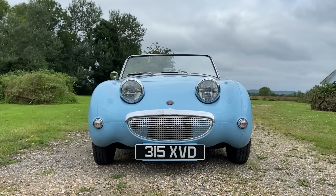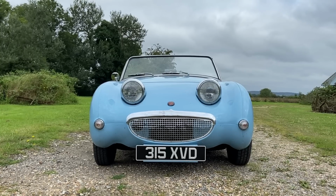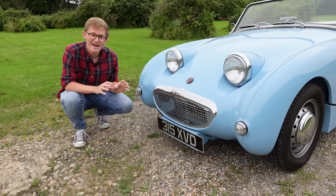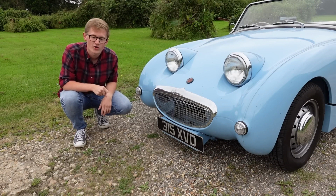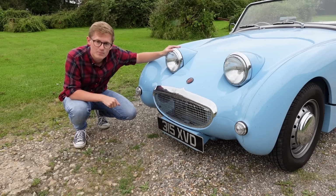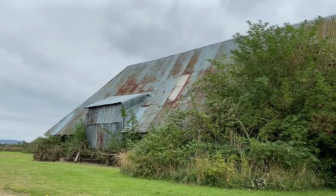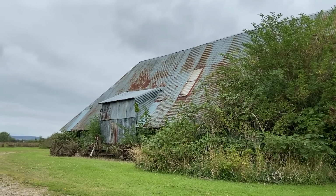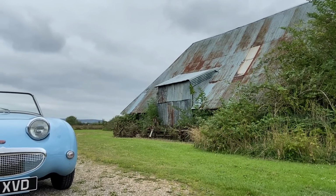The grille and headlamps though are what we're all here for, and they're the reason that this car is so recognisable. It has such an endearing little face, clearly designed to be as cute as possible, but these Frogeye headlamps were not supposed to be the features they became. This style of design is unique to the Sprite, and it exists thanks to your typical BMC cost cutting.